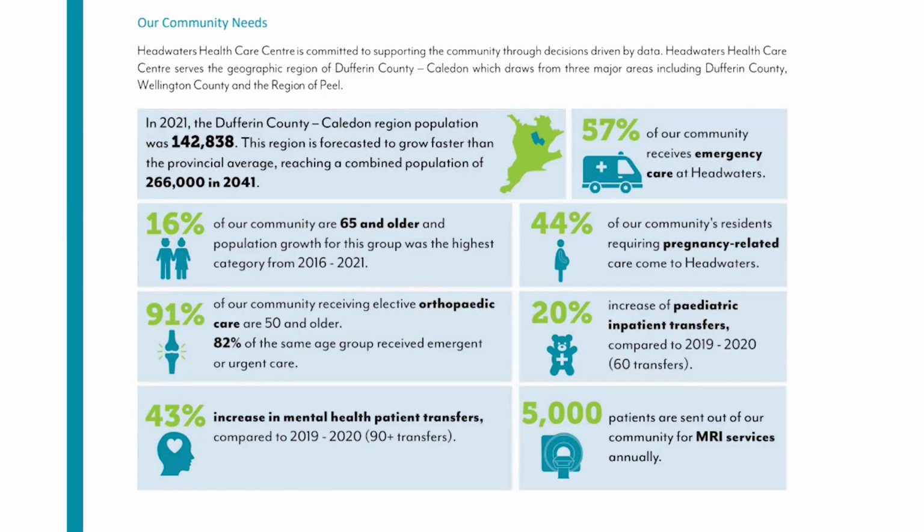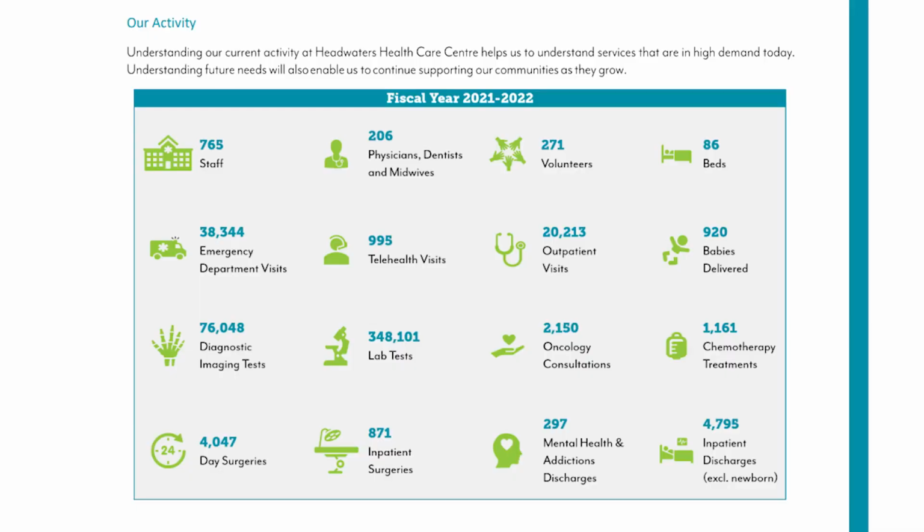As mentioned earlier, Headwaters and our community is one of the fastest growing populations in the province. And to give you an example of the activity that Headwaters saw last year, we had over 38,000 emergency room visits. We performed over 76,000 diagnostic imaging procedures, over 5,000 surgeries, and delivered over 900 babies. These numbers will only increase as our population increases.